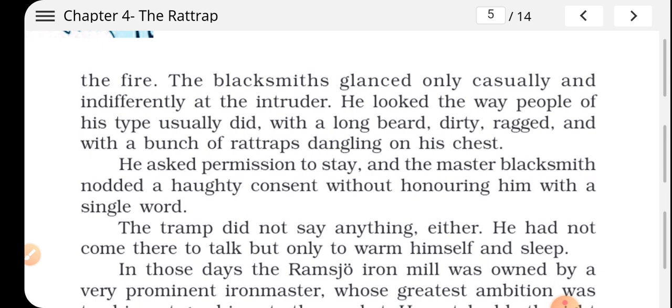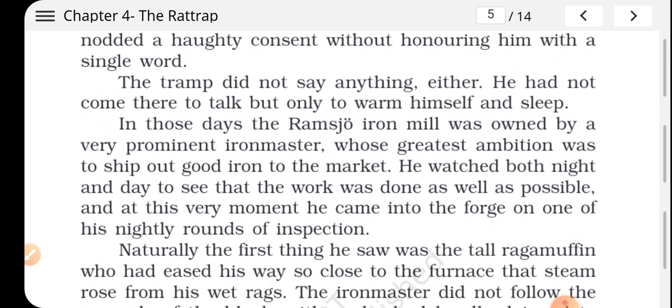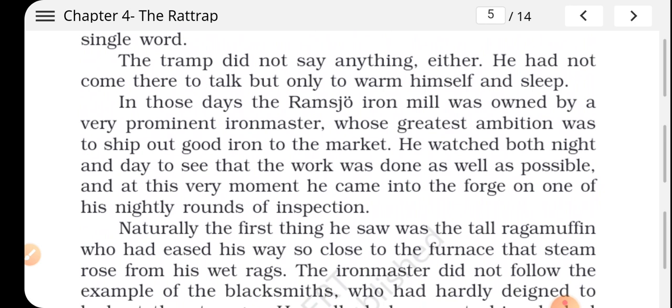He asked permission to stay, and the master blacksmith nodded a haughty consent without honoring him with a single word. Now, the rat trap seller took permission, and the master smith, without uttering a word, just nodded his head proudly. Haughty consent means permission given very proudly by just nodding his head. The tramp did not say anything either. He had not come there to talk but only to warm himself and sleep.